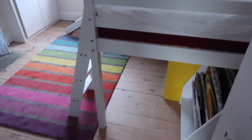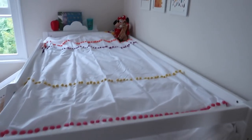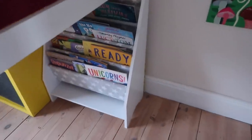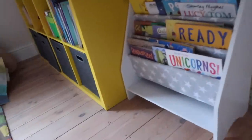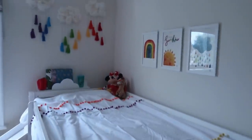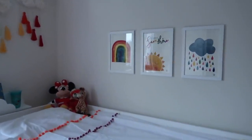Time for the final room reveal. So here we go, in through her door, and right behind her door is her height chart, a little wall hanging from my friend Nicole, and a painting that I did of the letter L for her. And here you can see her bookshelf underneath her bed with the yellow shelving unit and her big teddy. And then on top of her bed, you've got her new bedding that I got and these paintings that I did for her room.